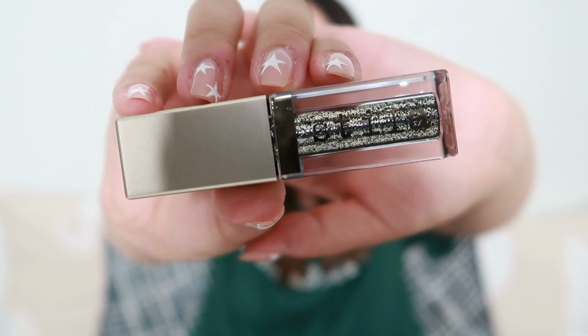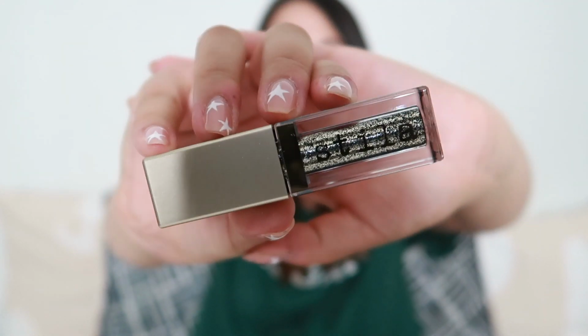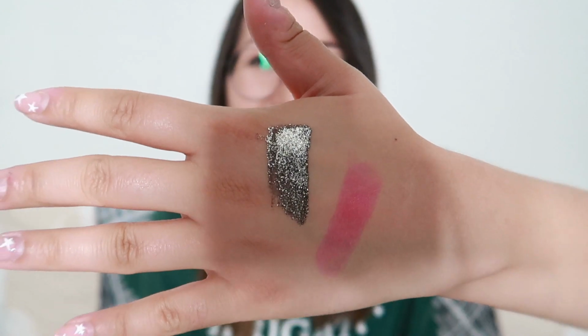So it's just this black liquid eyeshadow with lots of gold glitter in it. Oh my god, I'm so excited about this. Oh wow. That is so pretty. Actually, it kind of comes off as more of a silver glitter on my skin. It looked like gold in the actual tube, but maybe that's because the packaging is kind of gold. But look at that. That is one swipe. Holy wow.